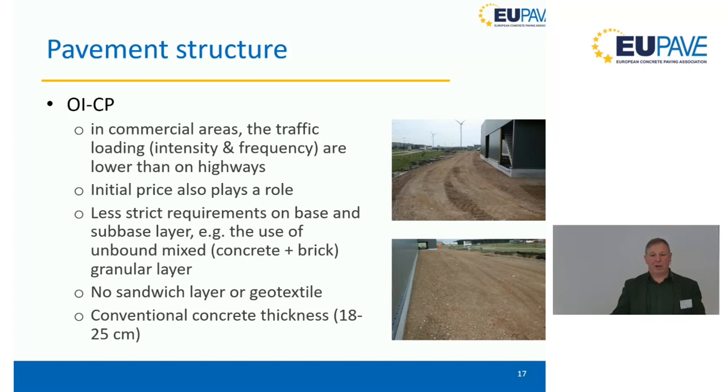Obviously, it's good. And in addition, the traffic loadings in those commercial areas are after all lower than what we see on the highways. And I'm not just talking about the intensity, since trucks are not always fully loaded, but also the frequency, because you cannot imagine the same number of trucks driving over this commercial pavement as we have on a motorway, where we can sometimes have 10, 20, 30,000 heavy vehicles a day driving over the right lane.